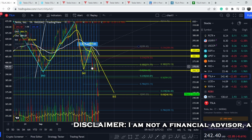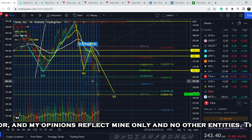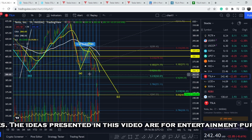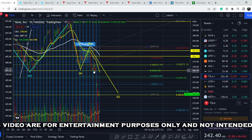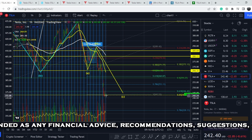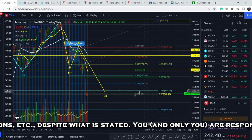As I already mentioned, I made my previous video somewhere at this point when we hit for the first time this range of support at roughly $266.32, and my main assumption was that if this asset breaks this range to the downside, the next major level of support will be at the golden pocket pattern. It is the range in between 0.65 and 0.618.